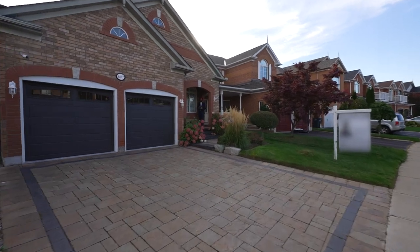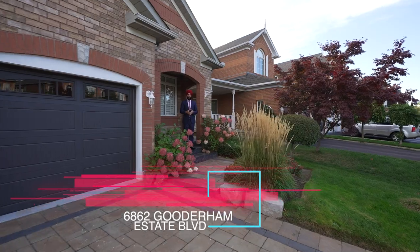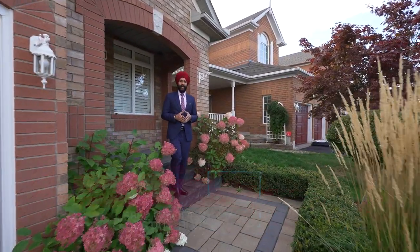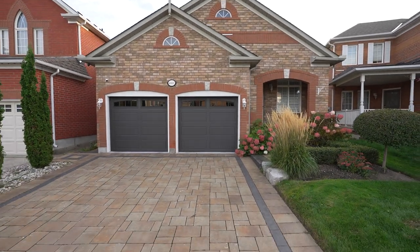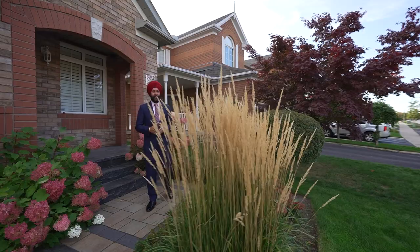Hello friends, welcome to 6862 Gooderham Estate Boulevard in Mississauga. At the intersection of Mavis and Dairy, it's a well-designed bungalow, which is rare to get in Mississauga. The property has very inviting curb appeal.